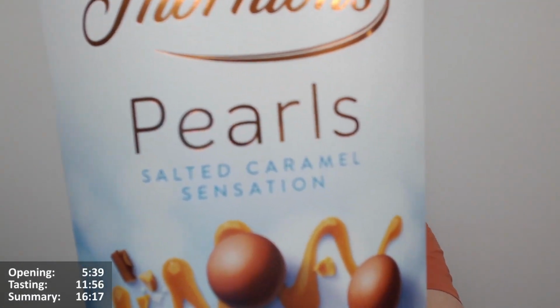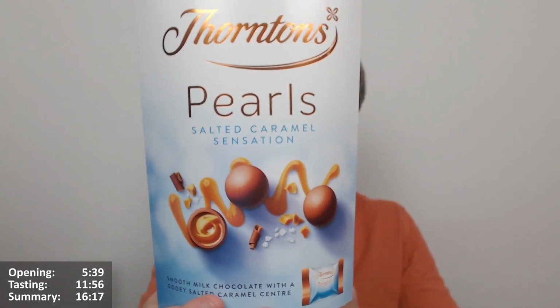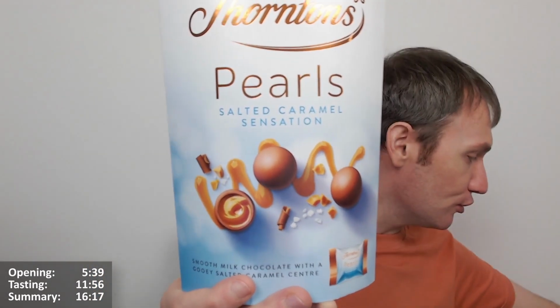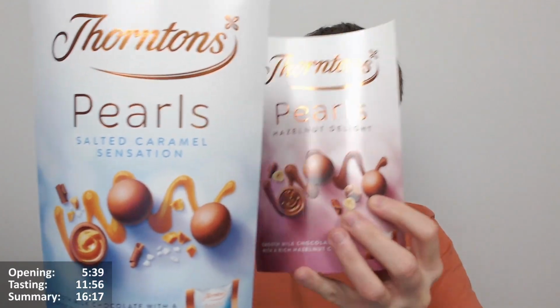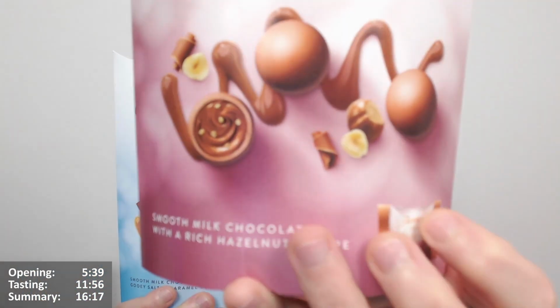This time on the Thorntons Pearls Salted Caramel Sensation. Yes, there's two of these in the Thorntons Pearl range. Which one's the other? Here they are. It's Hazelnut Delight. I think this one sounds a bit more interesting, but I'm quite intrigued by this one because I think it's got biscuity pieces in.